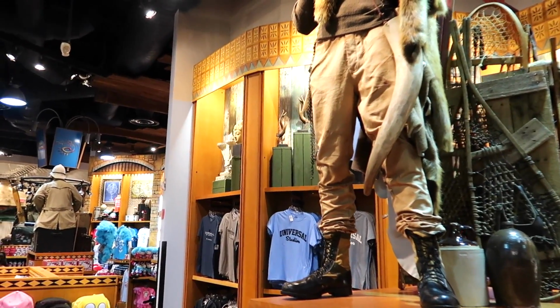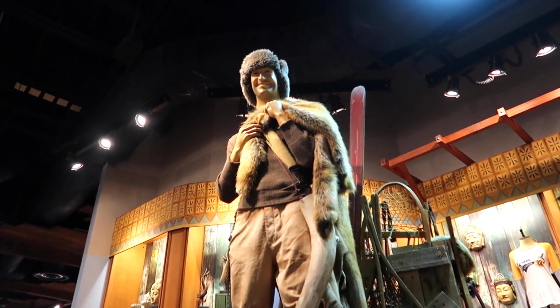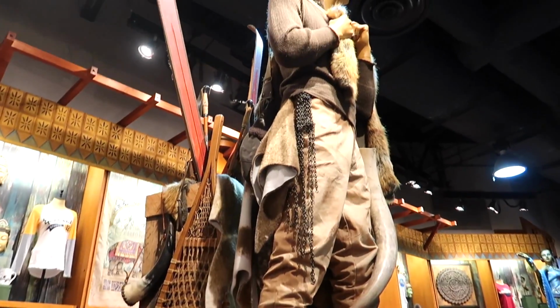We're in the main merch store at Islands of Adventure, and they have this guy. What the heck is this guy doing here? They don't sell any of his items, and he has nothing to do with the park. But how about that guy?